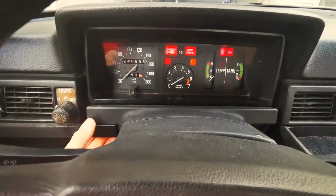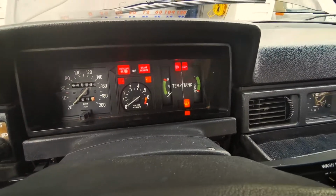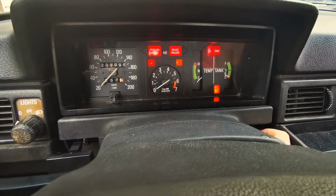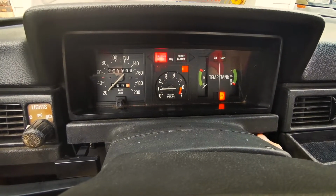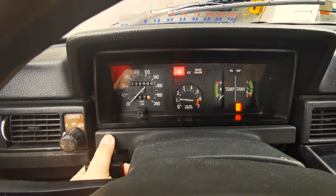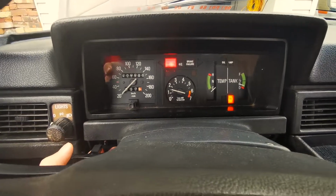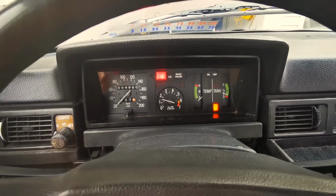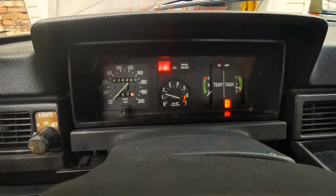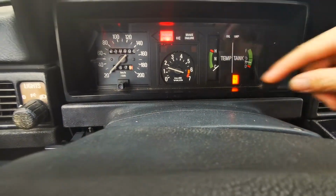So key in, we'll pull this out a bit so the choke light comes on. Make sure it's in neutral again and fire it up here. The previous owner told me to basically let this thing warm up until the temp just touches the green, and then it should be good to go.